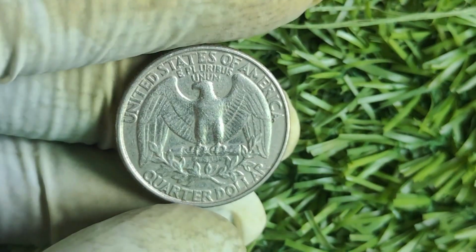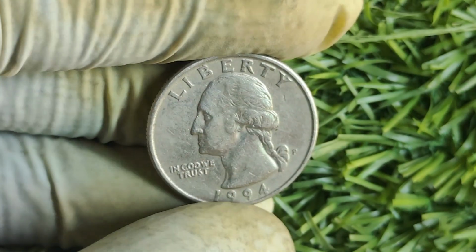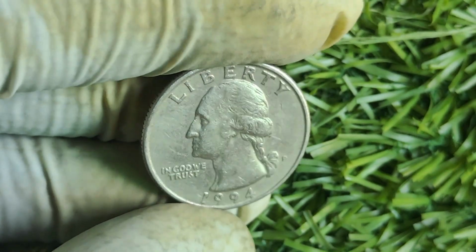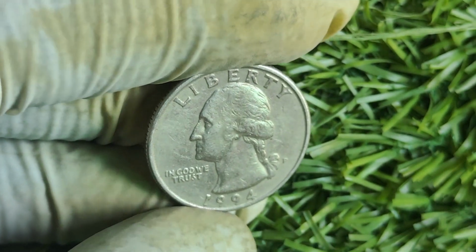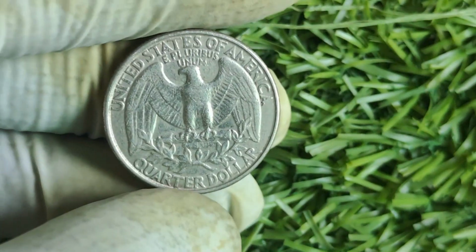To identify if your 1994 P quarter is worth a fortune, you'll need to inspect it closely. Start by looking for doubling on the lettering, especially in the words Liberty or In God We Trust. You might also find doubling on the date itself. Next, check for an off-center strike. This happens when the design isn't perfectly aligned during minting.